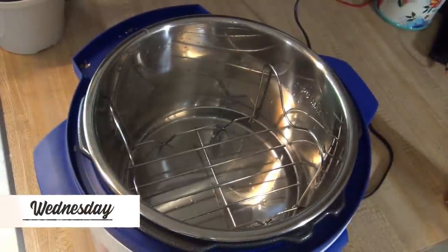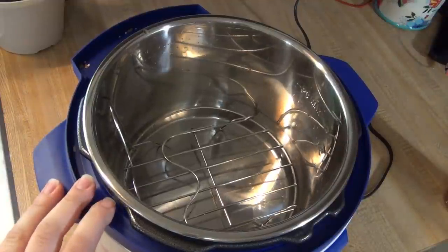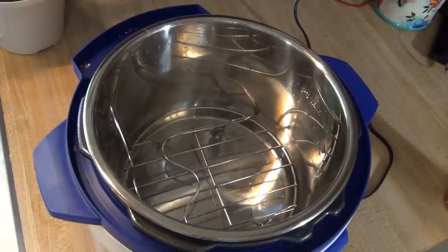It is Wednesday, and tonight for dinner I am making some country style pork ribs in the Instant Pot. These are boneless, and I picked up 2 packs of them at Aldi for really cheap. So I'm gonna put them in the Instant Pot, and then once they're done cooking in the Instant Pot, I'm gonna broil them in the oven with some barbecue sauce, pretty much the same way I do my ribs.